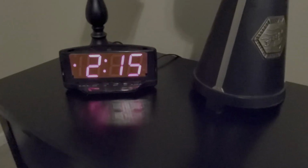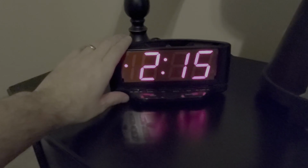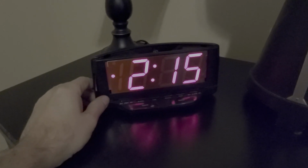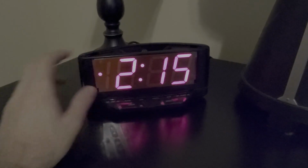And then we have the large print digital clock next to the bed. It's actually pretty large. You can see how large it is compared to my hand, but it's even still a little too small for me to see, especially if I wake up in the middle of the night. It's tough to make this out sometimes.